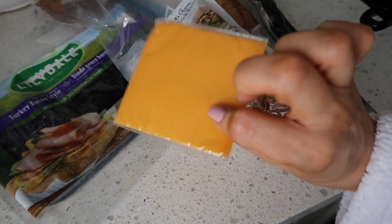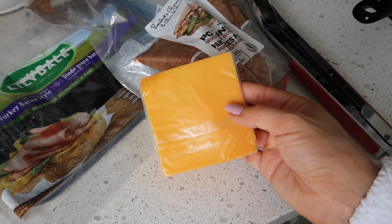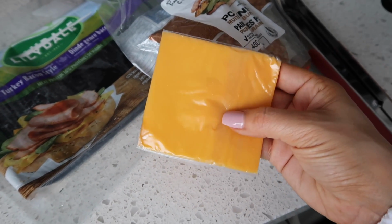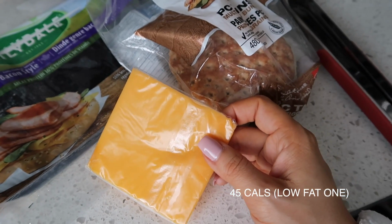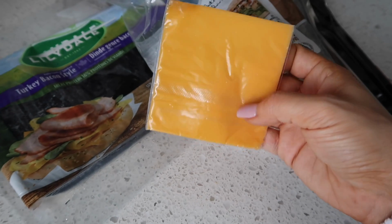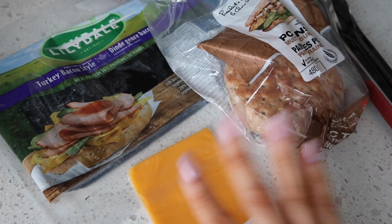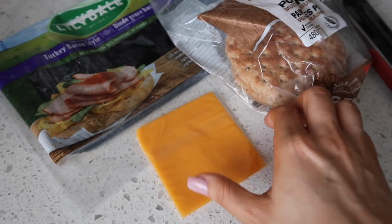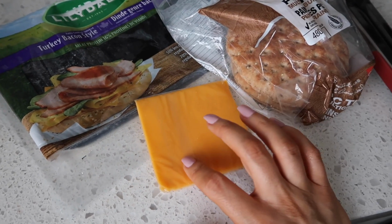Last but not least, this piece of cheese over here. These are by Kraft. I don't like to use these very often, you guys, because this is literally fake cheese. Very processed, but I only use it once in a while. I think these are 30 or 35 calories per slice. Easily for a piece of real cheddar, you're looking at 100 to 110 calories. So this lowers it down a little bit, but again, I don't like to use these too often. It's very nostalgic. It brings up childhood memories. I used these all the time when I was a kid.